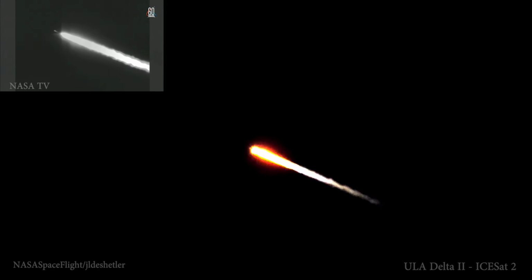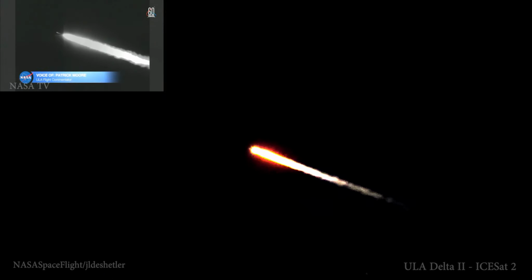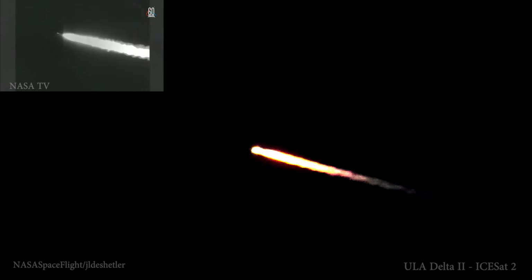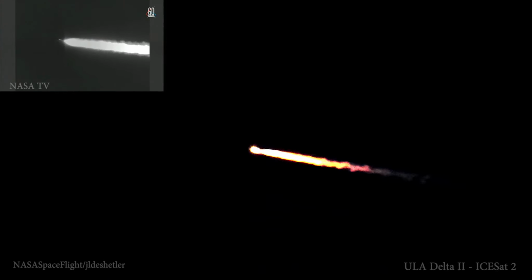Continuing to see good chamber pressure on the RS-27, good chamber pressures on both Vernier engines as well. Seeing stable pressures on the fuel and oxidizer injector pressures. Vehicle body rates looking stable. Now 1 minute 55 seconds into flight.